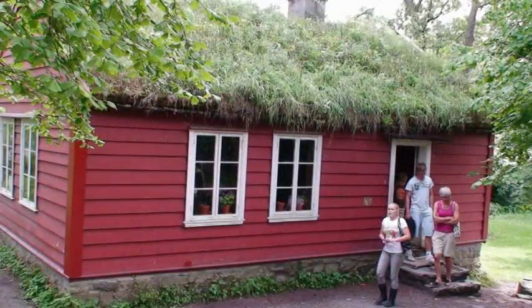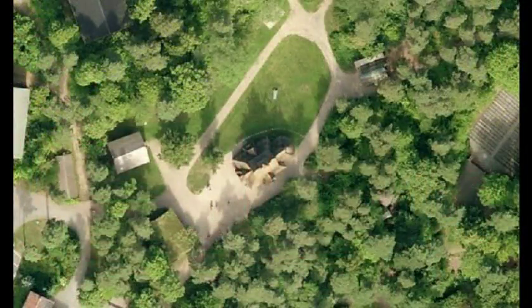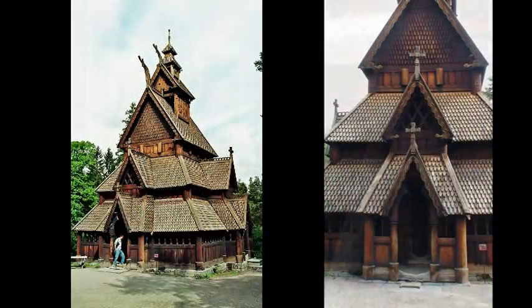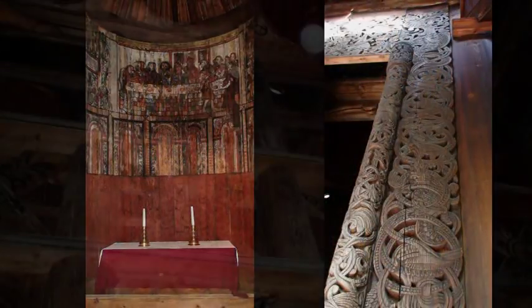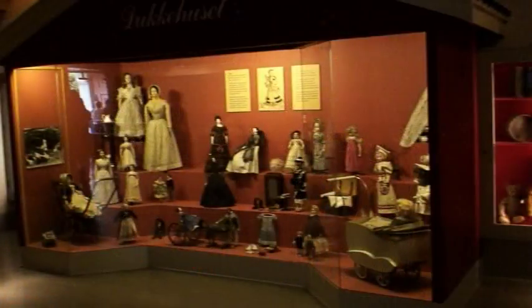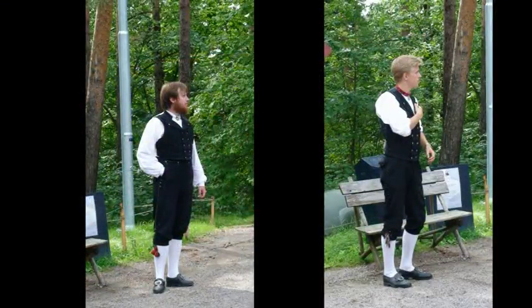They have much to see here, including a stave church with elaborate carvings in it. They have a toy museum also. They also had actors playing various characters.